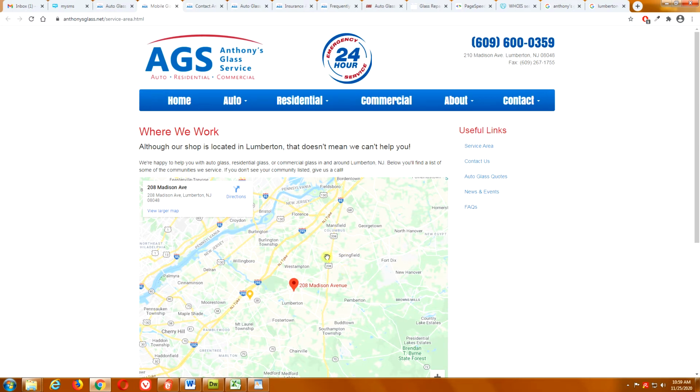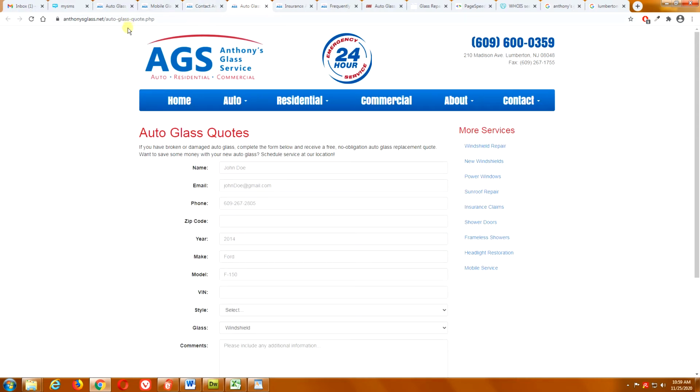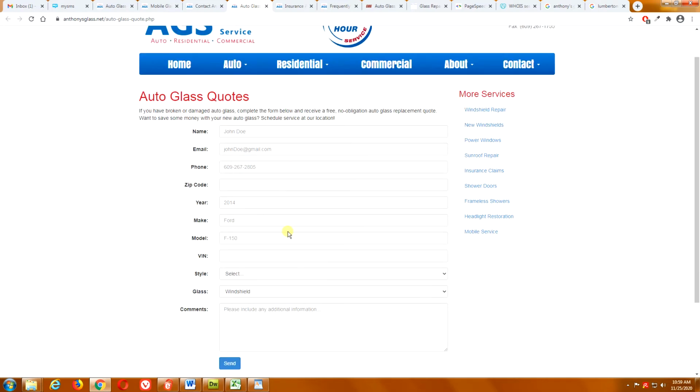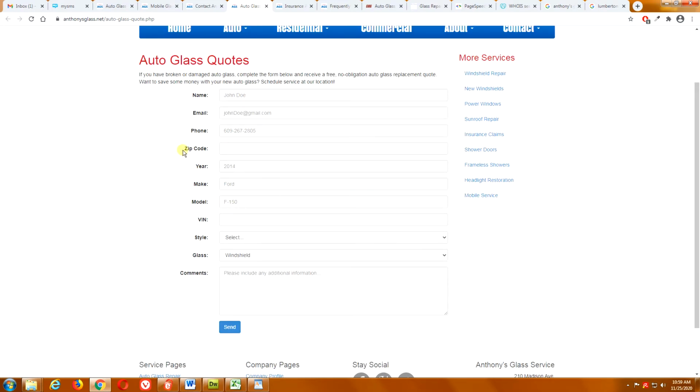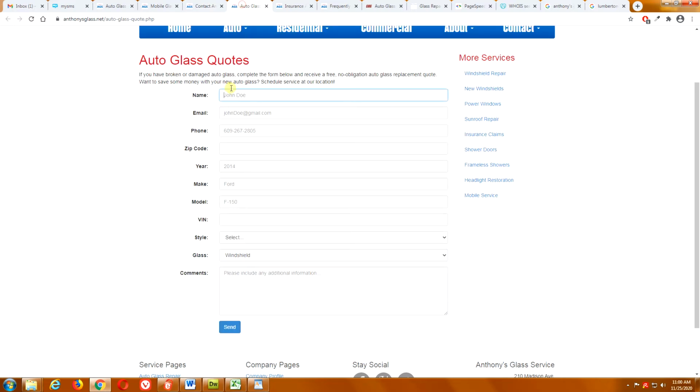And you've got this map here, which is nice, but then you also have the map again on the contact page. And then you have this email form. But wait, you have yet another page, Autoglass quote, with another email form, which goes into a little bit more detail. But again, it's not really helpful for the potential customer, because whether they give you their make and model number or they just give their general information, you still have to call them back anyway. So again, it's a duplication of effort.